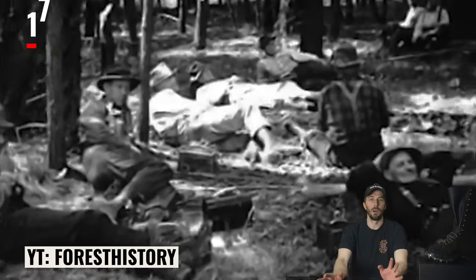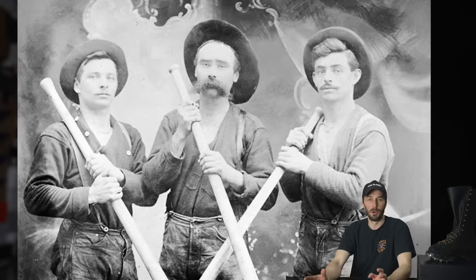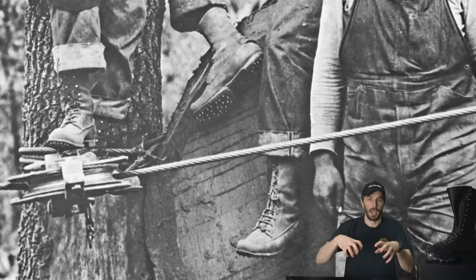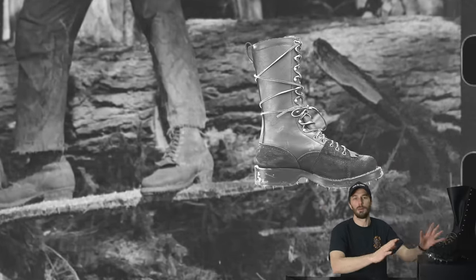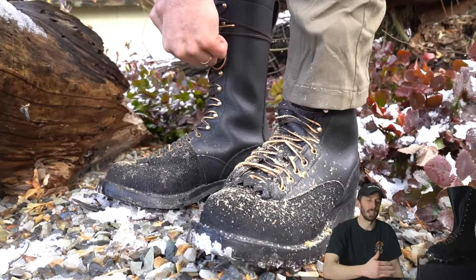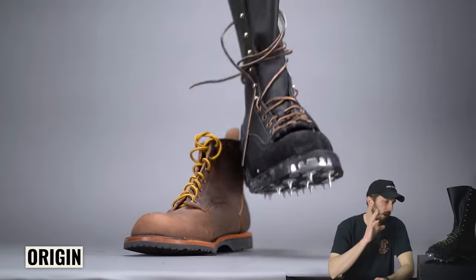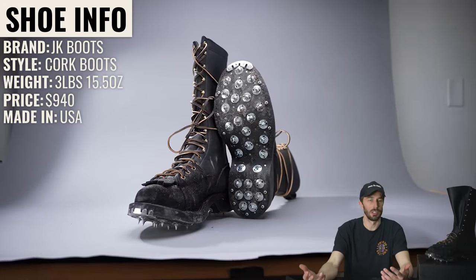And basically from day one, bootmakers started making specialized boots for loggers. If you look at any of the old photos of loggers from the 1800s, they almost exclusively are wearing super high spiked boots with giant heels. And you compare those photos to this boot and they're almost identical. And those boots in those photos were over 100 years old, some, I don't know, it depends on when photography was invented. So when people call this style of boot heritage, that's what it really means. It's a true heritage. It's not like 30 years old, it's hundreds of years old for these styles and these patterns of boots. So what is this boot and why hasn't it changed in the last 200 years?